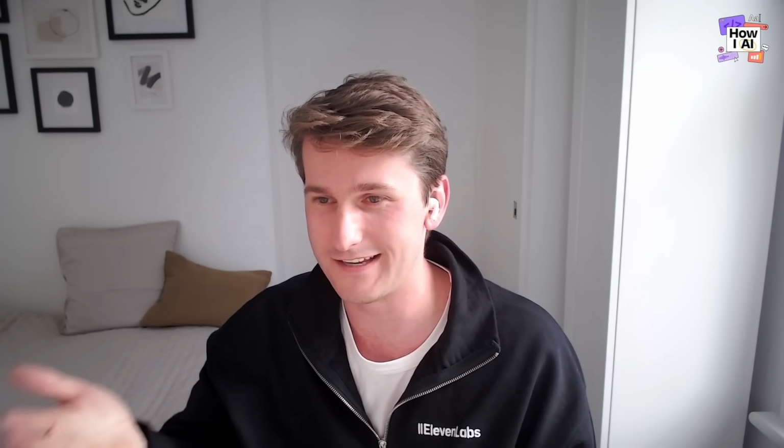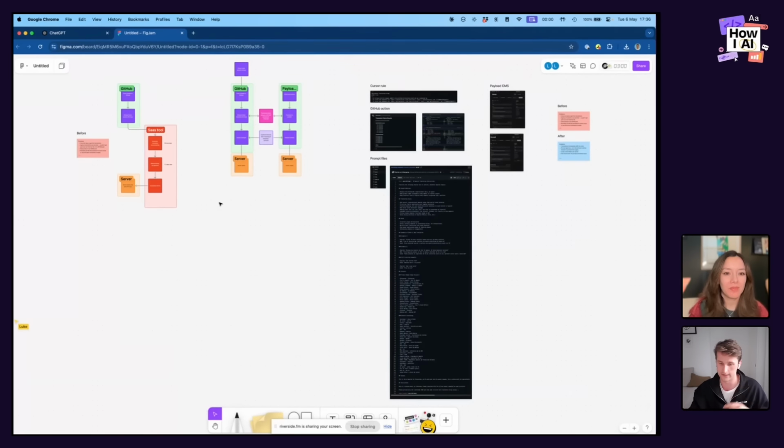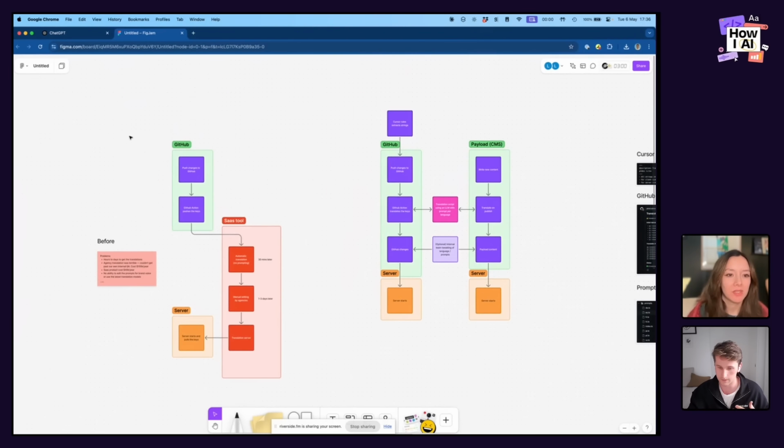And meanwhile, we have AI, which is utterly taking off. And I had this situation where my team kept on sending me screenshots back from ChatGPT, being like, oh no, this one's better instead. And I'm like, well, if we're just using ChatGPT for the reference of what's better, why don't we just use ChatGPT for the whole thing? And so I've got this Figma board where I've laid out in a bit more detail what we started with and what we went to.